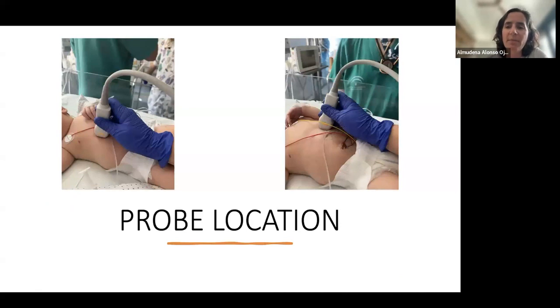These are some examples of how to place the probe. As you see, we are using a sectorial probe here, but you can use the convex probe as well. And this will be more or less the place in the mid-clavicular line, both on the right and the left sides, okay?